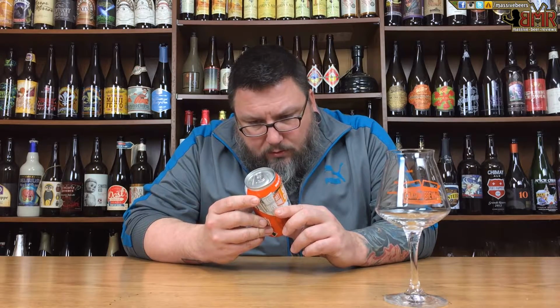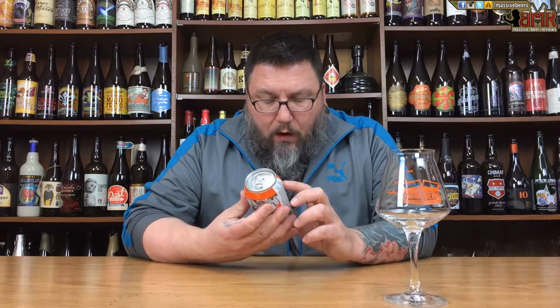Label-wise, it's really cool. I really like Carton's label. They're all pretty much the same. Background, you get a little art in the corner, but pretty much all their cans are exactly the same, except for maybe, I think, Sit Down Sun was the only one that was really a departure from the norm, as far as I remember. But yeah, their can design is pretty awesome. Yeah, let's see what this sucker has.